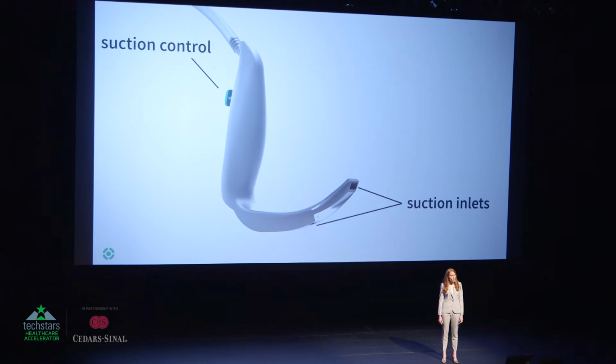First, we have integrated suction into the laryngoscope to allow the clinician to clear the airway of secretions without that really clumsy toggle between the suction catheter and the breathing tube. This allows the clinician to maintain a clear view throughout the entire procedure.